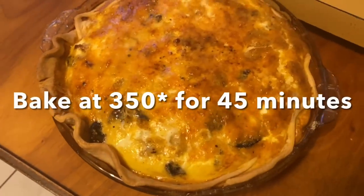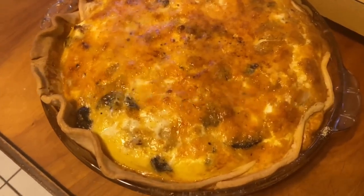Well, here it is, right out of the oven. Isn't that pretty?